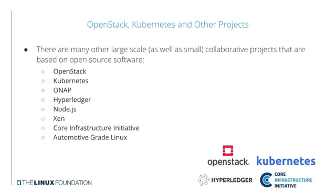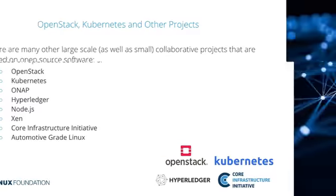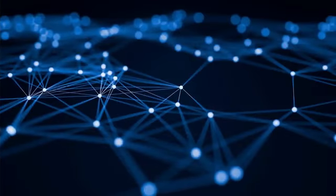There are many other widely deployed projects which are developed openly with open source methods. In particular, OpenStack and Kubernetes are extremely widely used and very hot projects today. And then we list some of the others, such as ONAP for networking, Hyperledger for blockchain, etc. So that's just a brief list of a few of the very long list of open source projects that are using the methods we are talking about here.